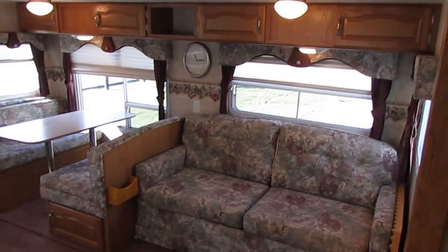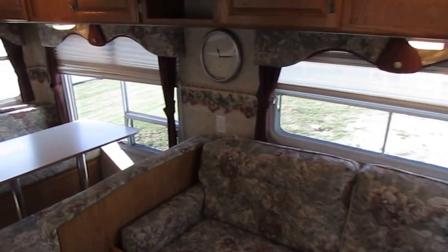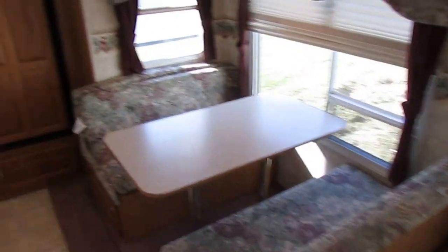$12,900 will trade. Nationwide deliveries available. Like I said, if you're a victim of the hurricanes, you lost your home, you need a place to live, I can get this thing to you in just a few days.